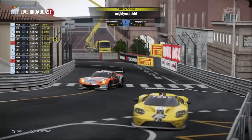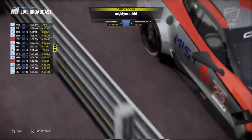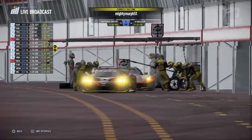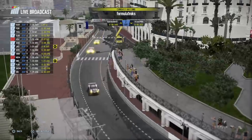I may have gone with that joke last week, but anyway, Mighty Murph, he's into the pits now. Everybody's favourite Kiwi. Nemo won't like me saying that, as he comes down the pit lane, mandatory pit stop like we mentioned, into the pits. What's going on up the front there?